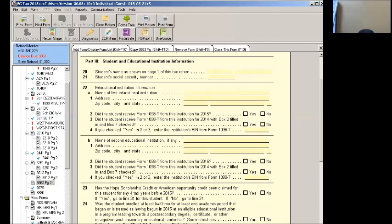Okay, it doesn't have to be what you traditionally think of, like ECC or UB or anything like that, like a typical college, university, community college. So there are even schools like that. And obviously in this day and age, online. Okay, you're taking school, and if it's a certified school, it's qualified education. Okay, all right. So it has to be a qualified school. Okay.